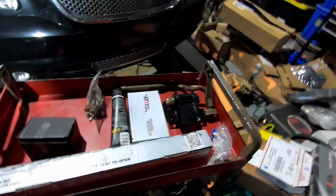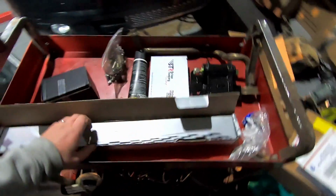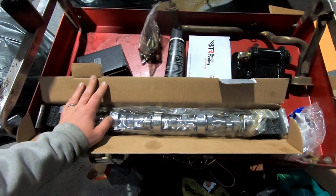So fun little cam for street stuff, combined with that Circle D stall should be pretty good. But yeah, this is the fun part. So we're gonna get this beautiful piece of Bald Eagle manufacturing equipment in there.